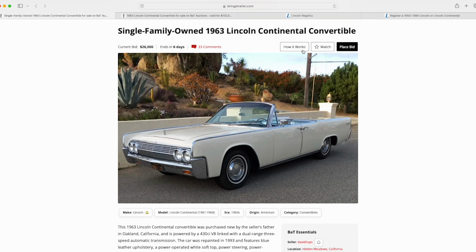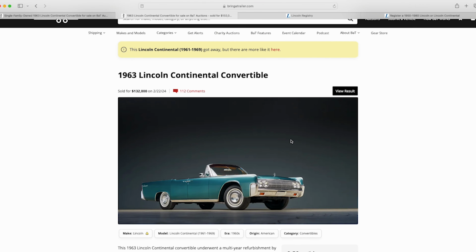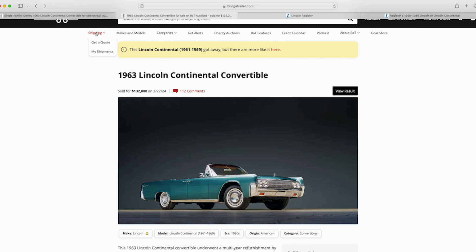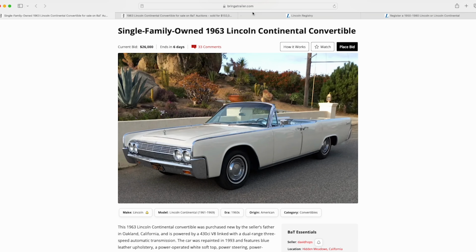And certainly if this car sold for 132, you go, what's the difference? Well, this car had a full custom interior. It had some things, some additional money invested in it. But if it was me, I would rather have this car, and I would pay just as much for it. So 132, I could see easily.